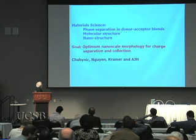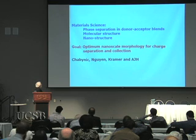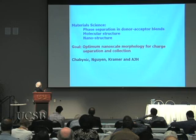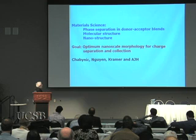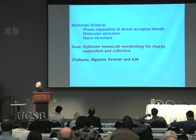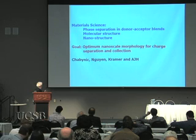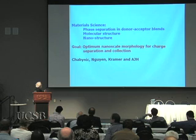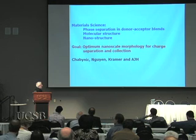It's more complicated than that. I don't have time to go into it, but there's a very significant material science aspect to this. The whole concept is based on spontaneous phase separation. One has to control that phase separation. One needs to control the structure, the nanostructure, the packing of the materials.